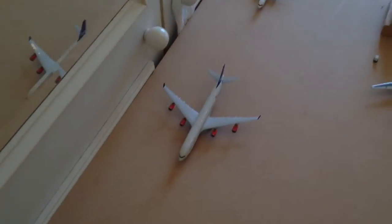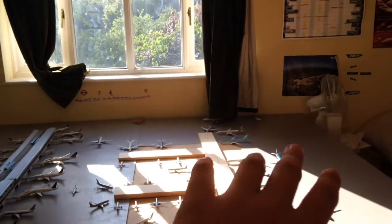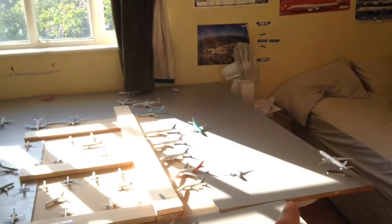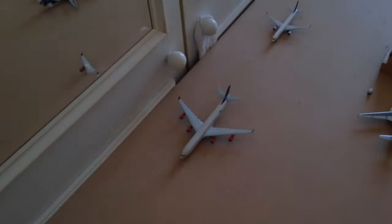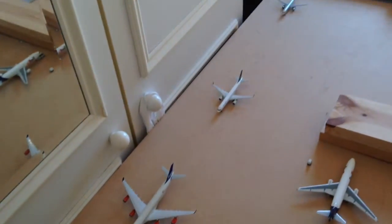So currently we have the SAS 4300 who came from Terminal 5, so he's come all the way over there, and he's taxied around before they switch the runways to this one for taking off, so he's pretty much come all the way around from there. SAS 4300 heading off to Copenhagen.